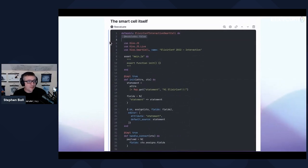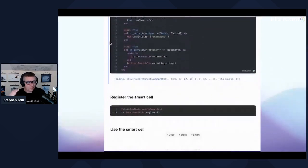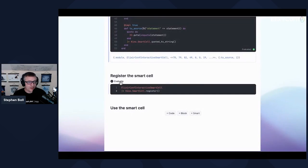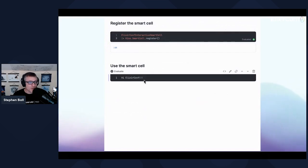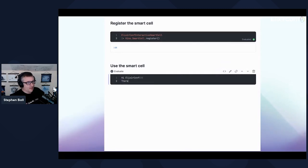We do the things we did before. We have Kino, we execute our module, we register the smart cell, and then we can choose it from our menu. Interactive. Ooh. And see, now we've got the smart cell contents in this editor that we requested. We can change those contents, we can execute the code, and everything works.